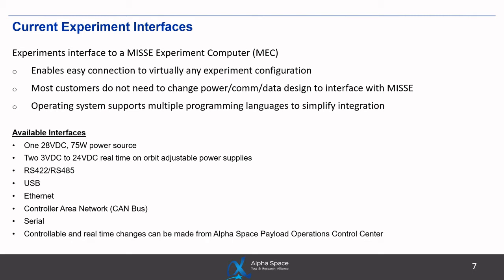Experiments that require power, data, and control use a MISSE experiment computer. The experiment computer conforms to virtually any experiment configuration and programming language. Power is available as a 28-volt DC feed or as an on-orbit 3-volt and 24-volt DC adjustable power feed. Data and communication interfaces include RS-422 or 485, USB 2.0, as well as Ethernet, CAN, and a serial data interface. All interfaces are controlled from the AlphaSpace POC, enabling real-time experiment changes while on orbit.